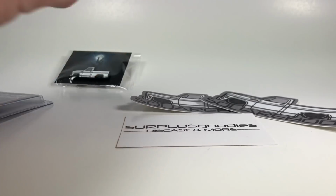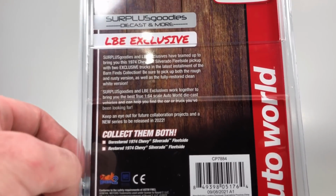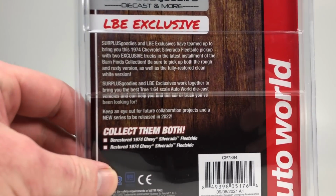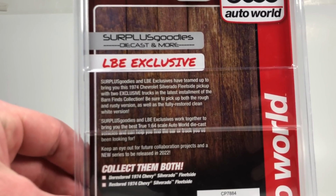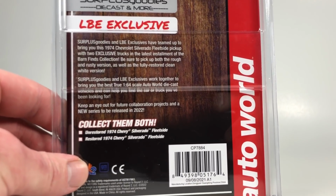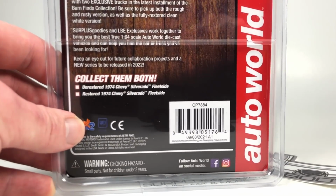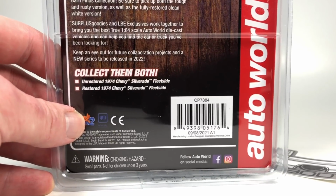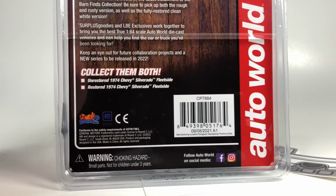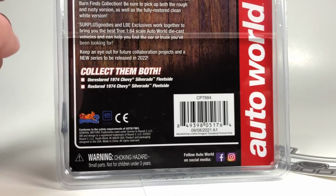and also LBE exclusives. LBE exclusives, by the way, is a Facebook group. I joined that group on Facebook. That's all I can say about that. A lot of cool stuff comes through that group, including the LBE exclusive Greenlight Fox Body Mustangs and stuff like that. They do a few different things, and I believe Jimmy's been involved in it for a long time. But anyway, you should definitely check it out.